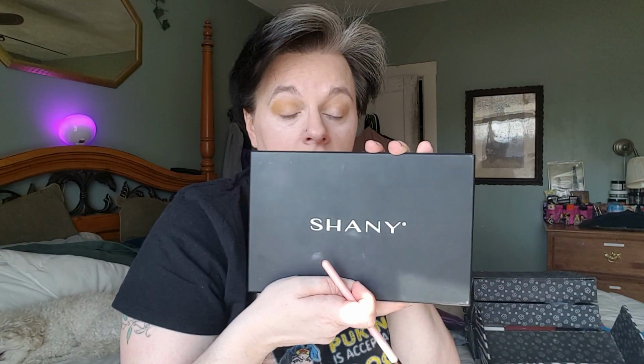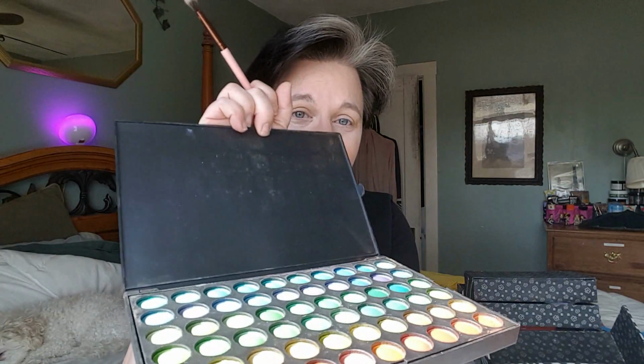Next, let me close this up, because you know I've been dropping it. Next, I'm going to go into my Shani palette, and this has like 105 colors or something ridiculous. It can help if I open it on the right side. The only thing I wish this had was a mirror, but oh, there's my phone. Hang on a second. Wasn't important.